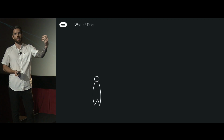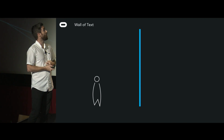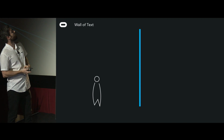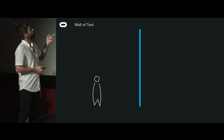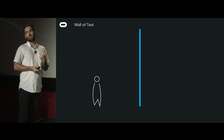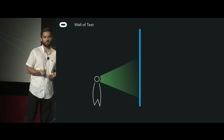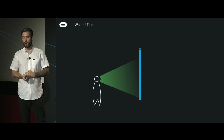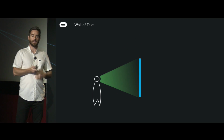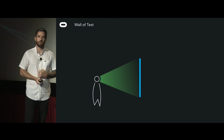If you pulled a page of stuff from, say, a web page and pulled it into VR, it would be this overwhelming, like my little guy there. It would be this overwhelming wall of text, and it's just intimidating. Nobody likes to read vertically. It's just not a great experience. So shortening that text block and keeping that center focus solves that issue.